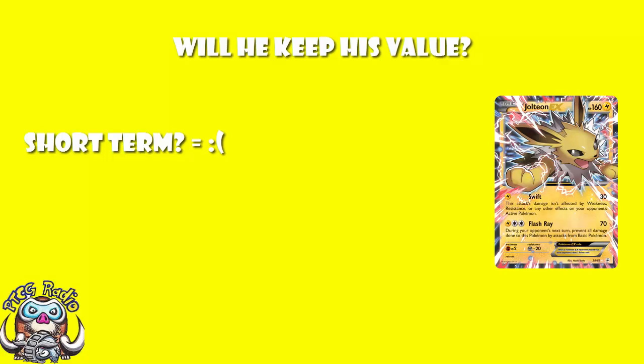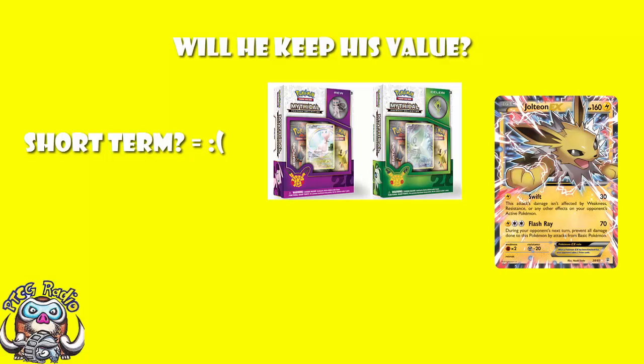So in the short term, and of course, let's not forget that more generations are going to go into circulation. There is every possibility at the moment people are overreacting to a very small amount of this set being in circulation. And as more generations get released, the price of all of these cards will come down. In the long term, however, there are certain variables. How well Generations sells. How many of these packs, how many of these boxes are actually sold? The more that get sold, the greater the supply, the lower the price.